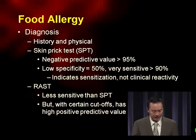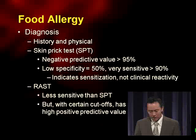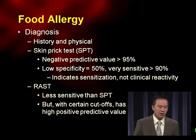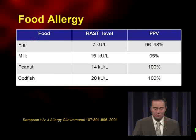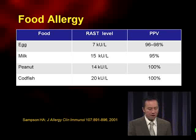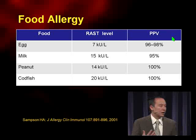The same thing applies with the RAST test. It's a little bit less sensitive than the skin prick test, okay, but it has kind of low specificity. Now, having said that, there are some cutoff values for the RAST test which have been shown to have a high clinical likelihood of having a true reaction. These, you don't need to remember, it's just a note for yourself. Certain foods like eggs, milk, peanut, codfish, with these certain cutoff points, there's a more than 95% chance of a clinical reaction.